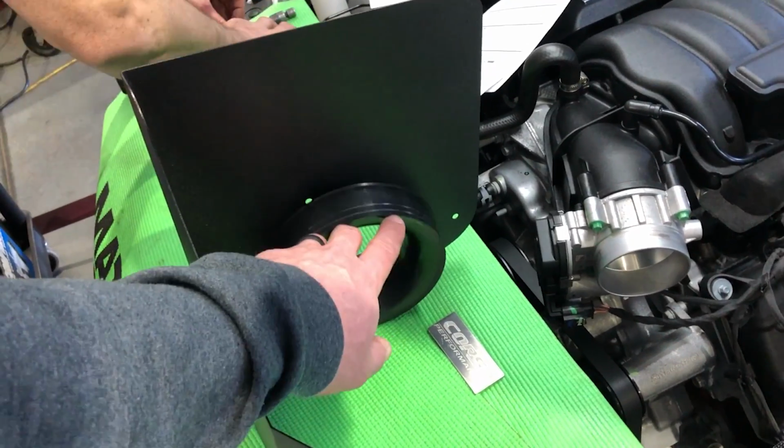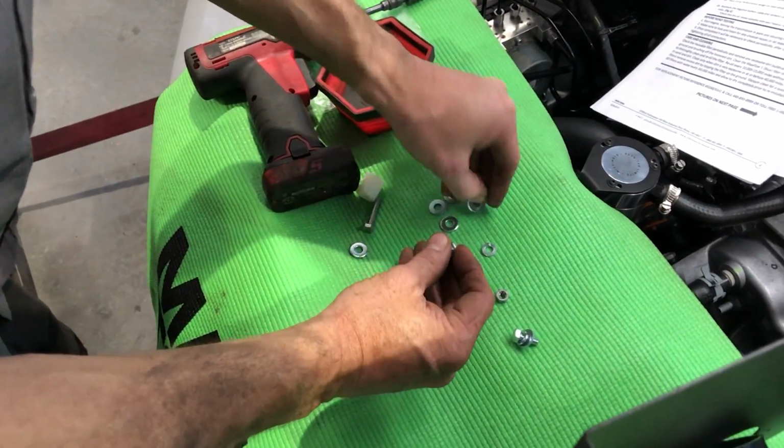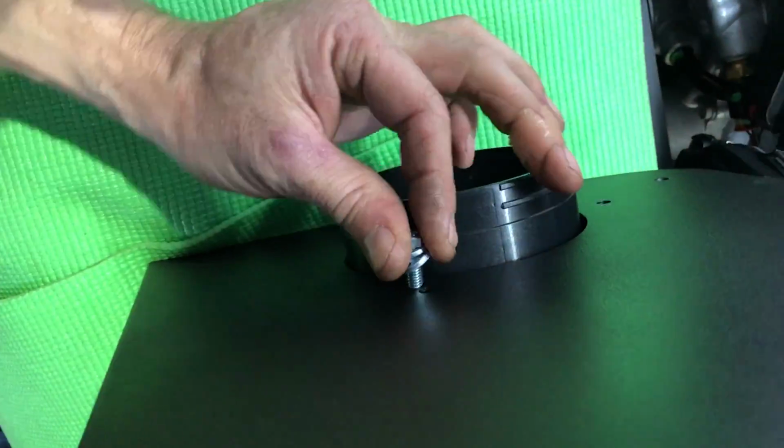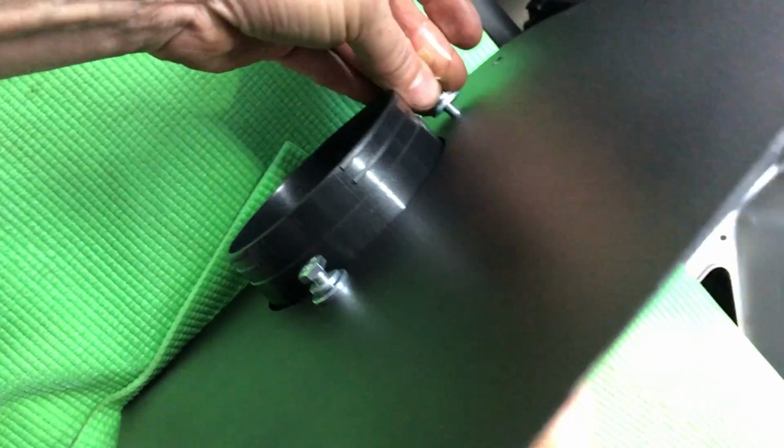Install the adapter to the heat shield. You use a flat washer, a lock washer, and the bolt to install this adapter to the heat shield. It actually screws into the adapter. Get that started. There's 3 of them, and then get them all tightened down.